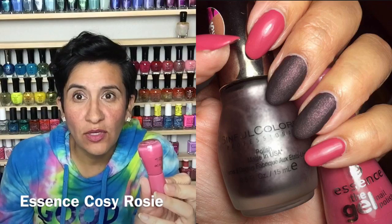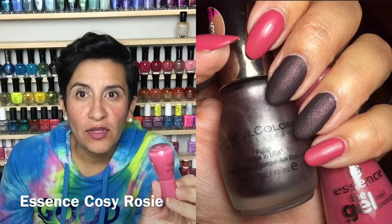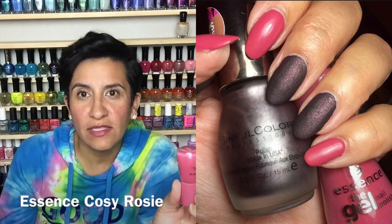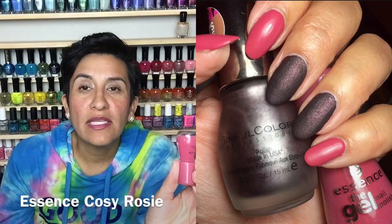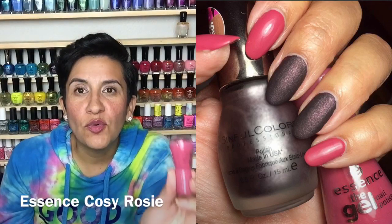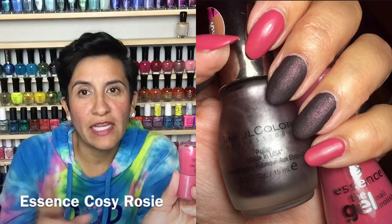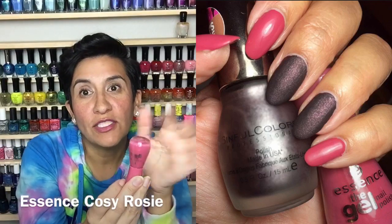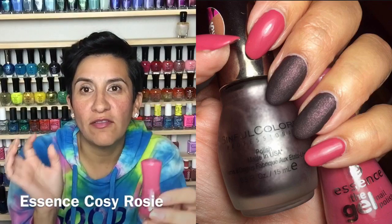It's practically a one coater. I had super long nails when I wore this, and I pretty much got it opaque in one coat. A couple of nails needed that second coat, but this is so beautiful, so flattering, so perfect. If you love the pinky mauve grandmas like I do, you will love this polish. This polish is perfection, you guys. I was in love with it so much.